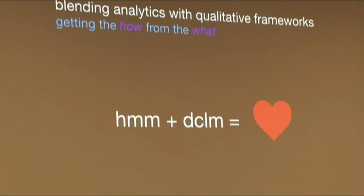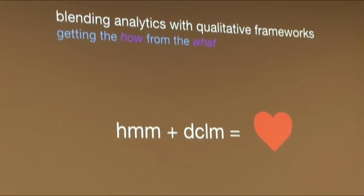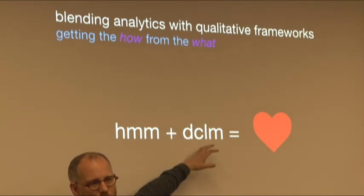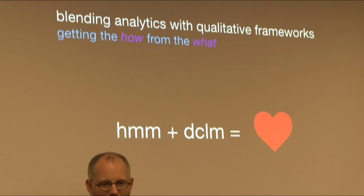And so what we actually did is, we did exactly what I was saying. We blended the analytics with the qualitative, getting the how from the what, right? How did these kids at 3% of the time actually make it from that state? So we used our hidden Markov model, right? Plus our DCLM, which was the interaction framework, right? And that equals learning love, right?